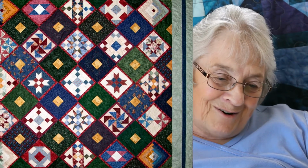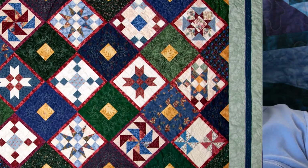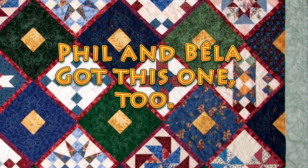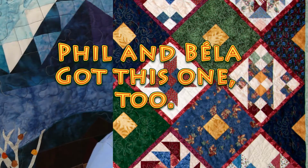That was also a block of the month quilt that I made, and I believe Carla Jones has it now. Or do you have it? No, this is the one that's on the guest bed in our house. Yes, it is. That's the one that was given to you, and it might have been a shop hop quilt, but maybe around 2005.